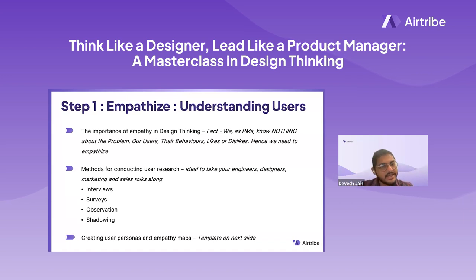So the most important piece that we need to know when we are wearing the design thinking hat, or in general as PMs, is that we should always think that we are the dumbest guys in the room. Leave your ego at home when you're coming to your office as a PM and always say, hey, I am a dumb guy. I don't know anything about anything. I'm going to learn from everyone around me, which means that, first of all, we need to empathize without any preconceived notions. So we go out, we need to understand what our problem is, who our users are, what their behaviors are, what their likes and dislikes are. And that's how we essentially empathize.